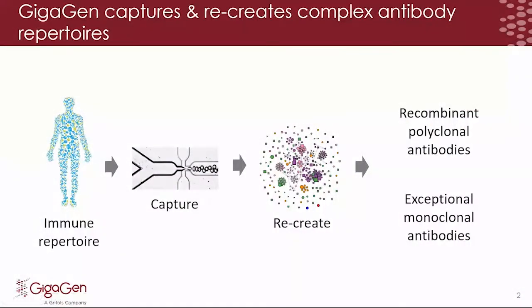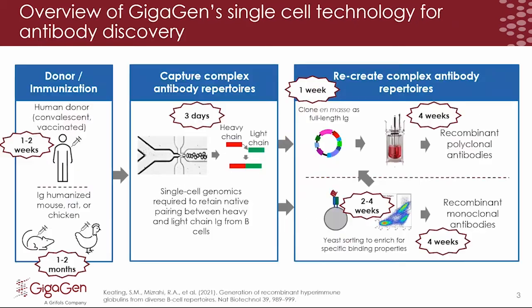So using our technology, we can capture the entire antibody repertoire by taking a blood sample, isolating B cells, and running them through our droplet capture system. And this allows us to recreate the entire antibody repertoire using recombinant technology. This will allow us to make polyclonal antibody therapeutics, or we can find very rare and exceptional monoclonal antibodies.